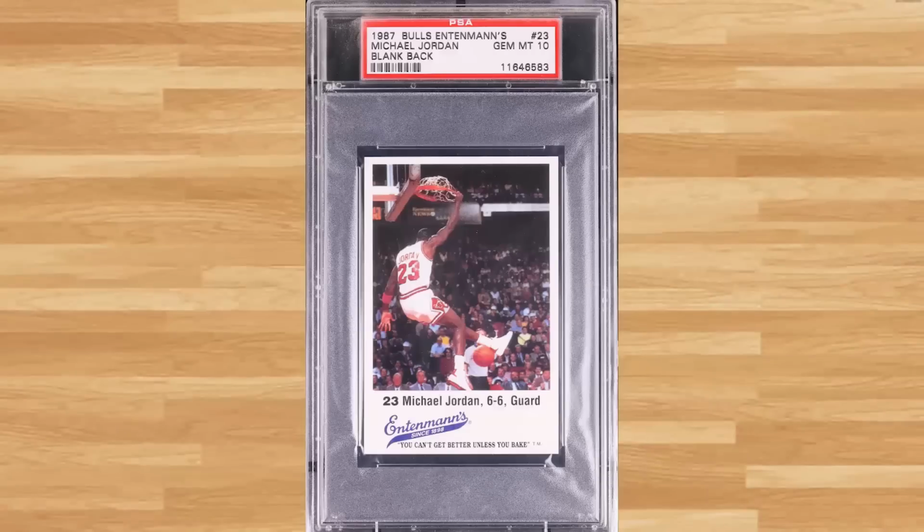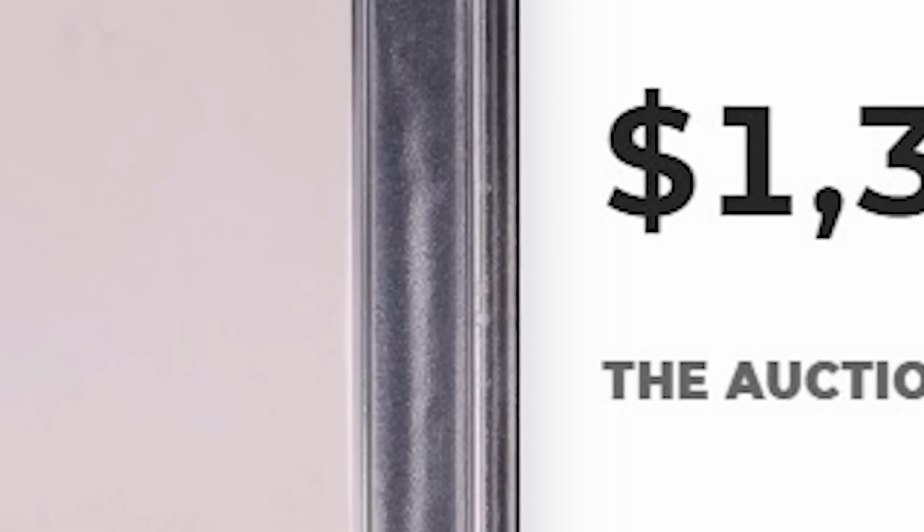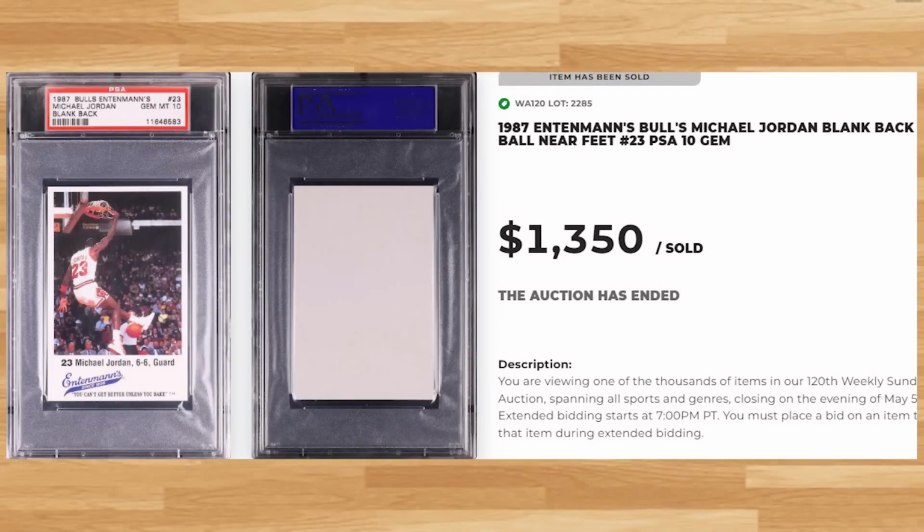Up next at number 4 is Michael Jordan's 1987 Edmonds Bulls blankback ball near feet with card number 23. This was a PSA 10, and it sold for $1,350.